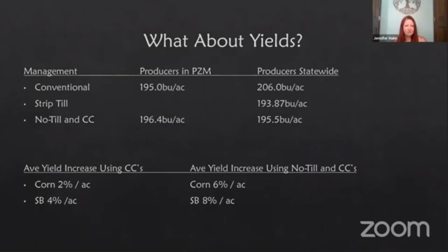And what we've noticed, so average yield increases using cover crops. Corn, we're seeing an average of 2% yield increase. Soybeans, about a 4% increase. When we switch that over to doing no-till and cover crops, we do see corn getting a 6% increase in yield and soybeans getting about an 8% increase in yield.